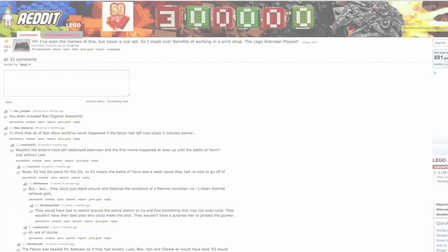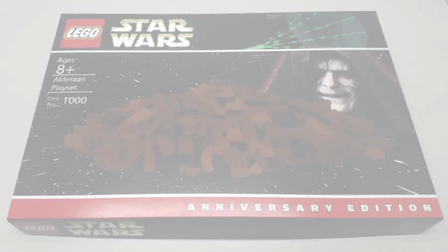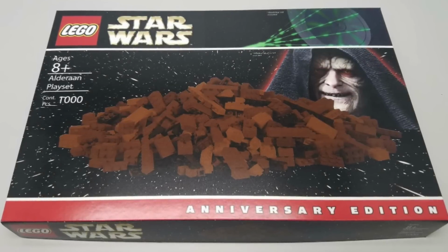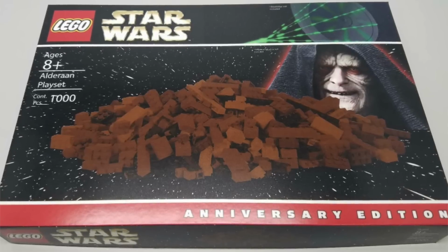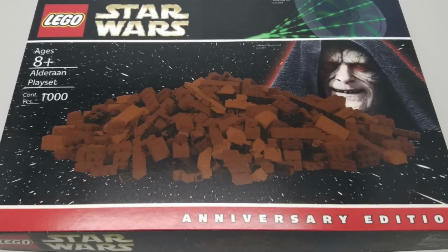Our final meme set absolutely takes it to the next level. This was made by Reddit user Kung Food, and he said, "I've seen memes of this, but never a real set, so I made one. Benefits of working in a print shop, LEGO Alderaan playset." This is incredible. He made a complete custom box for a LEGO Alderaan playset. Like, this thing almost looks legit, and he totally could have made it look legit with a little bit more accuracy in his work, but obviously he went for a little bit of a non-legit look, and it's great. I love it. It's awesome.